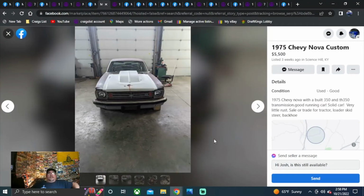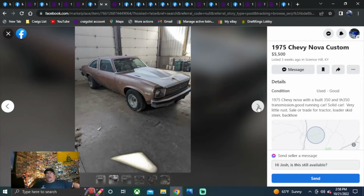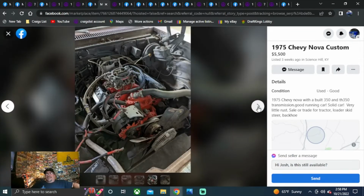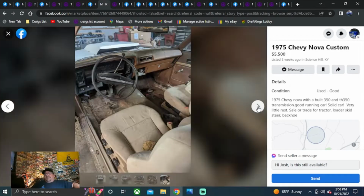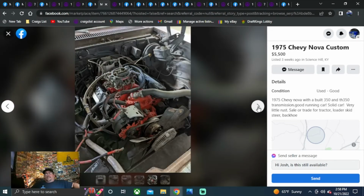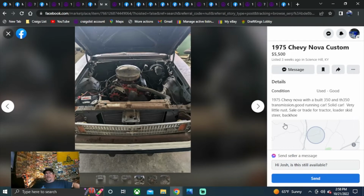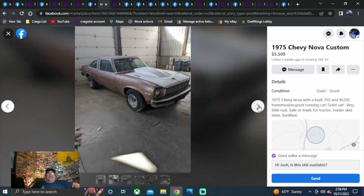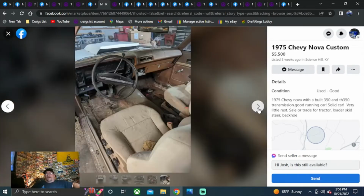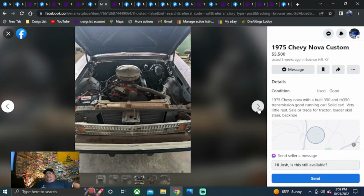On to another one. 1975 Chevrolet Nova Custom, $5,500. Listed 3 weeks ago, Kentucky again. So it's got a big old bolt-on conduction hood on there. It's like they had it mudded into the hood pretty good. Got some Mickey Thompson valve covers, some old school rally wheels. I dig it. What a cool car. You see, it has an awesome air cleaner that when he does put it on there. I appreciate a decent car for a decent price. And $5,500 V8, I'm digging it. 350 tranny, good running solid car, little rust. Check him out. I don't know if I'd give a backhoe for it, but $5,500 seems like just a damn good price for it.